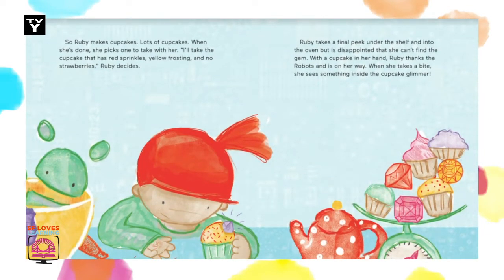So Ruby makes cupcakes, lots of cupcakes. When she's done, she picks one to take with her. I'll take the cupcake that has red sprinkles, yellow frosting, and no strawberries, Ruby decides. Ruby takes a final peek under the shelf and into the oven, but is disappointed that she can't find the gem. With the cupcake in her hand, Ruby thanks the robots and is on her way. When she takes a bite, she sees something inside the cupcake glimmer.